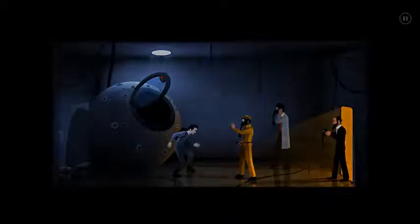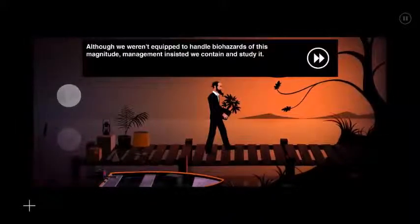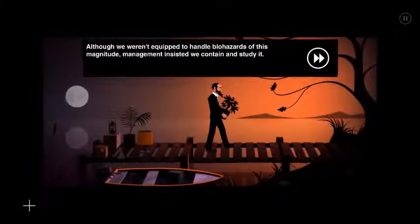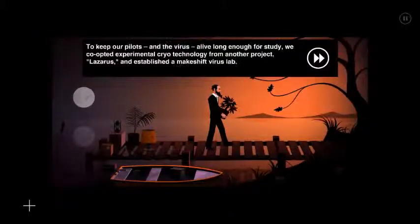So the only way to stop extinction would be to prevent the time machine from being invented. Not that it would do much good at this point. Although we weren't equipped to handle biohazards of this magnitude, management insisted we contain and study it. To keep our pilots and the virus alive long enough to study, we co-opted experimental cryotechnology from another project, Lazarus, and established a makeshift virus lab.